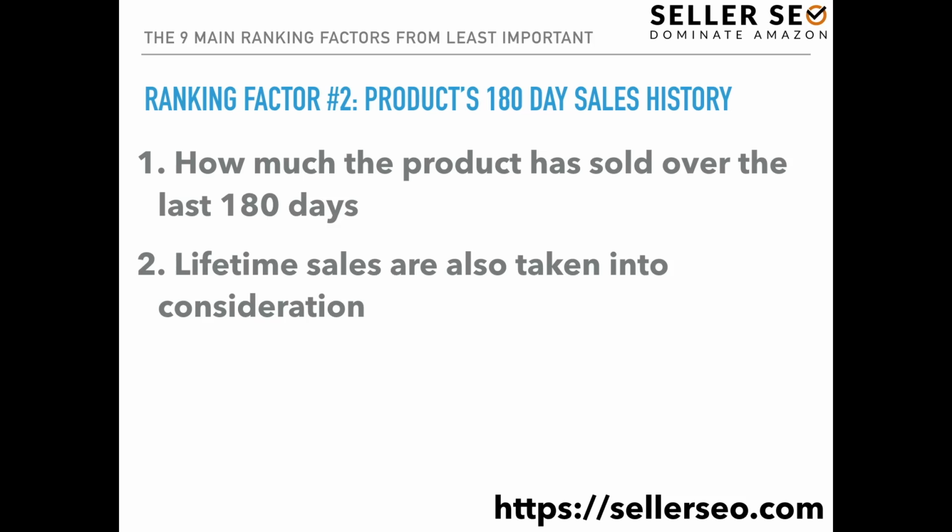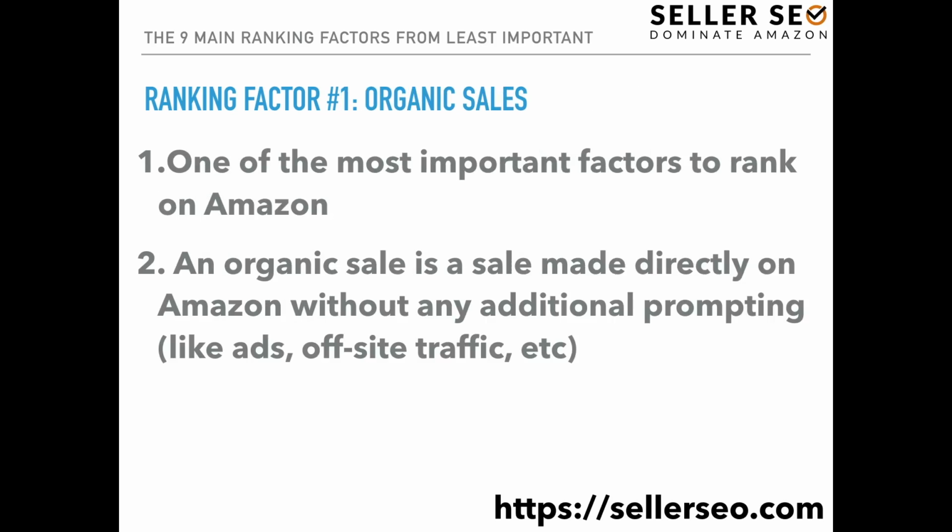All right, the number one most important factor for ranking on Amazon in 2018 for the new A9 algorithm is organic sales. So, of course, what an organic sale is, it would be if somebody goes to Amazon and they do a search on Amazon for, once again, for our example, say water bottle, and then they click through on your title and then add it to their cart and buy it. The other way, which is an even more powerful signal to Amazon, is if you push the buy now button from the search results.